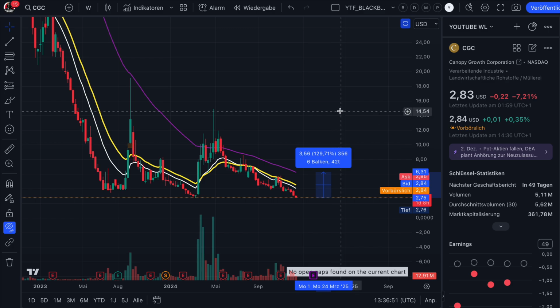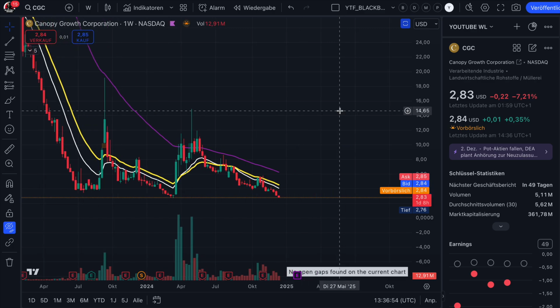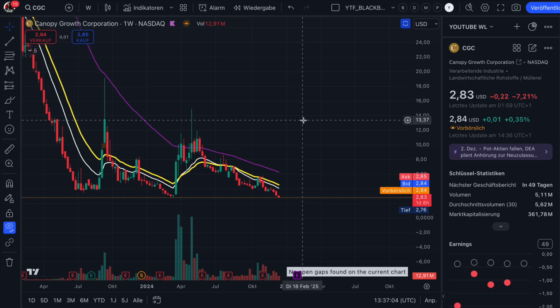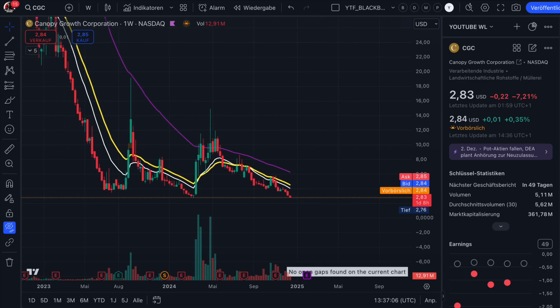Yeah, but I show you now here the price levels, and the bad news is, guys, what I don't like here in the chart is these red candles here. You can see we have here a strong increasement of red candles, and there is a reason for that, yeah, because Canopy Growth is diluting the stock.